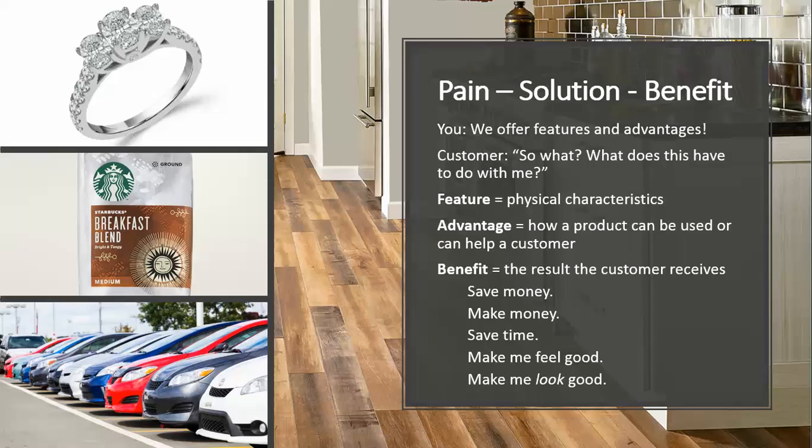Most people, when they're talking to customers, they're talking about, well, we offer features, advantages, and giving details about each. All the while the customer is saying, so what? What does this have to do with me? So the solutions are really targeting the features and advantages that you have to offer. But that's not enough. The features are the physical characteristics that a product or service has to offer. The advantage is how it can be used.